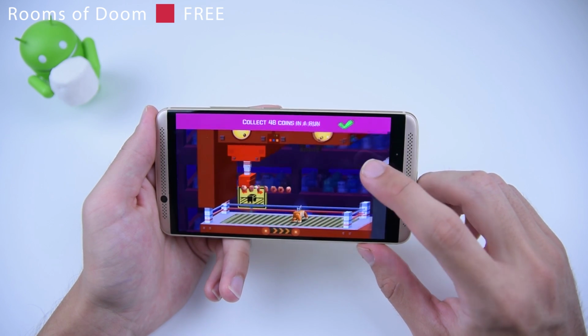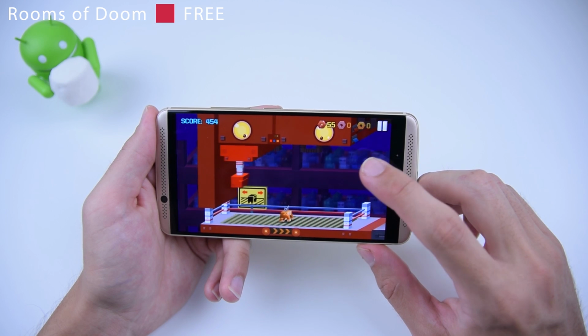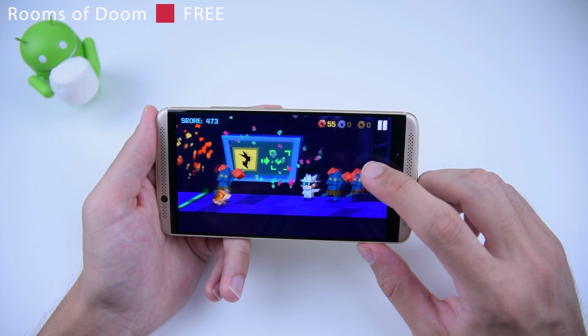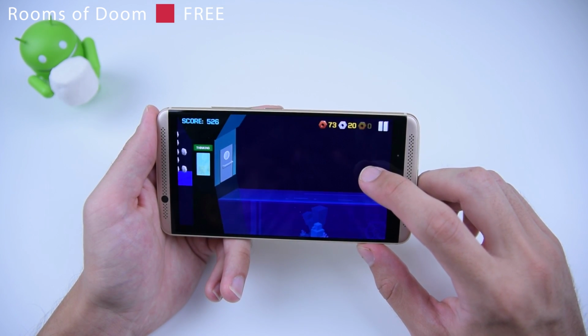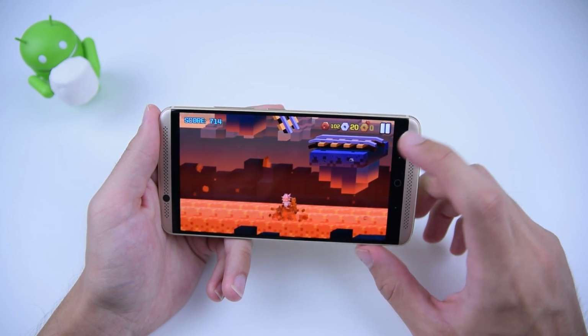Oh, this one you just tap to go back and forth. Try not to get hit by that giant hammer. It's pretty common. It's just common sense, obviously. There you go. I think it's just a checkpoint or something. I'm not too sure. And yeah, oh, I always fell there.